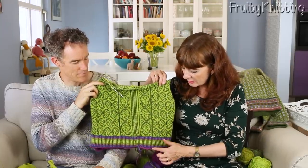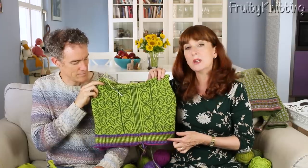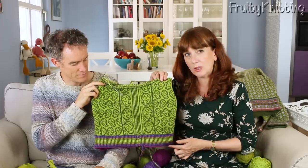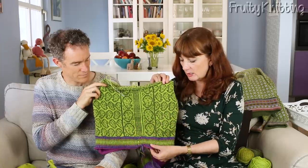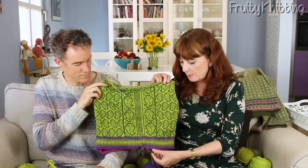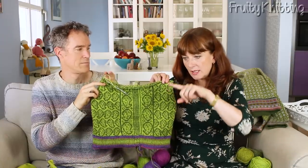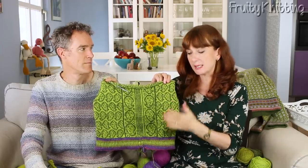And another little detail that she does with this lining is she does the first row in stocking stitch, and then she does one row of purl, and then she continues on in stocking stitch. And what that does is that's the fold line, and it makes the fold line really crisp. Instead of just being a loose, rounded edge, it's like you've steamed it and it's really crisp.